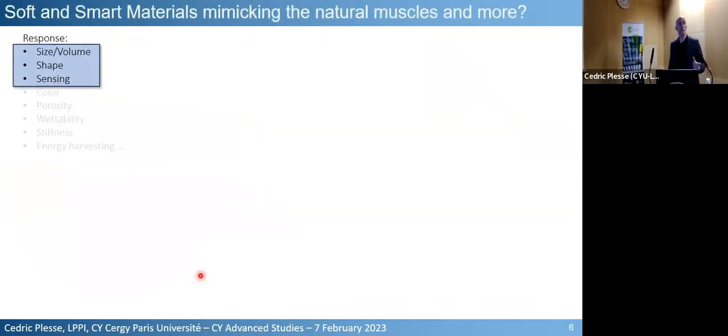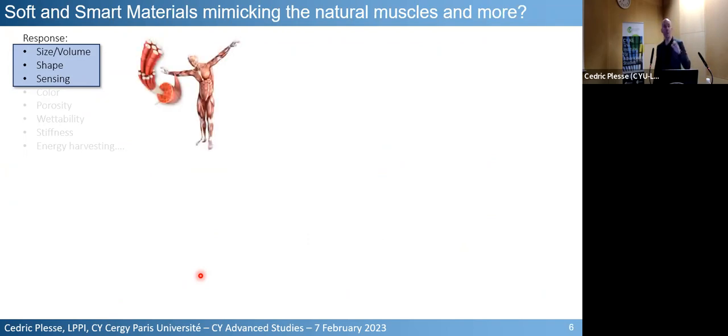So in this presentation, I will mostly focus on materials that are presenting some physical response, being change of their size or volume or shape, and materials presenting sensing behavior. And these kind of smart materials have excited the research significantly because people already had in mind that it maybe was possible to develop artificial muscles. So soft equivalent and synthetic equivalent of mammalian muscles.